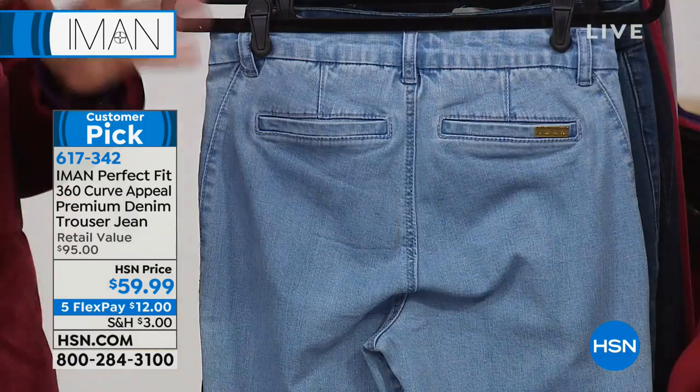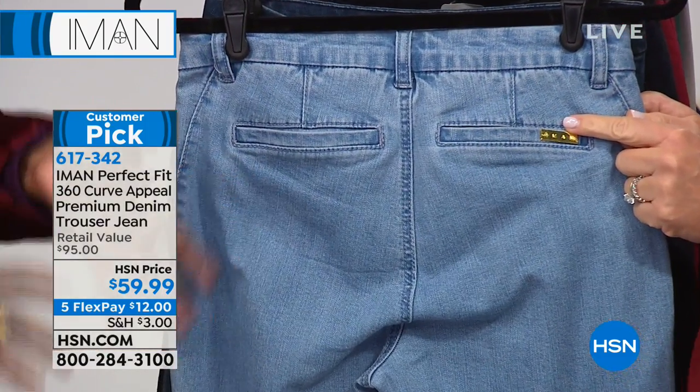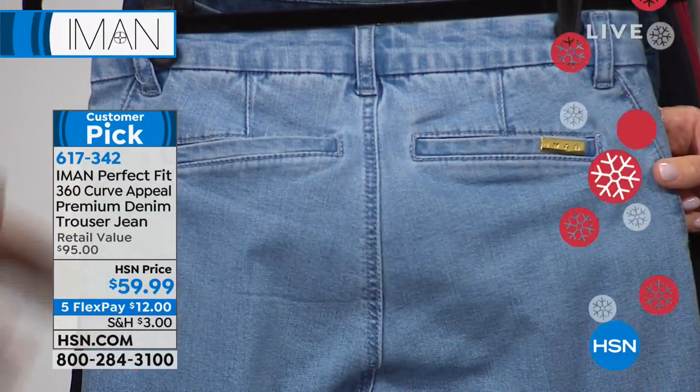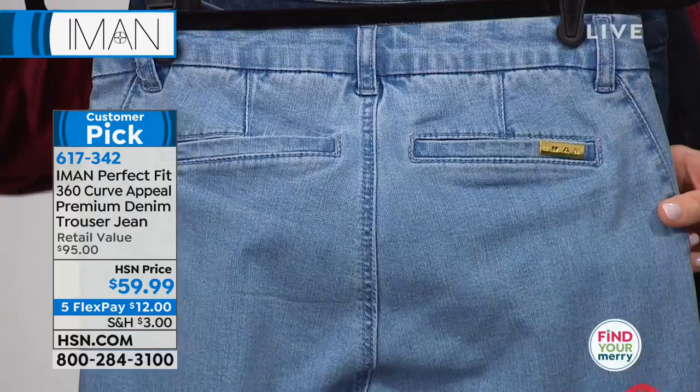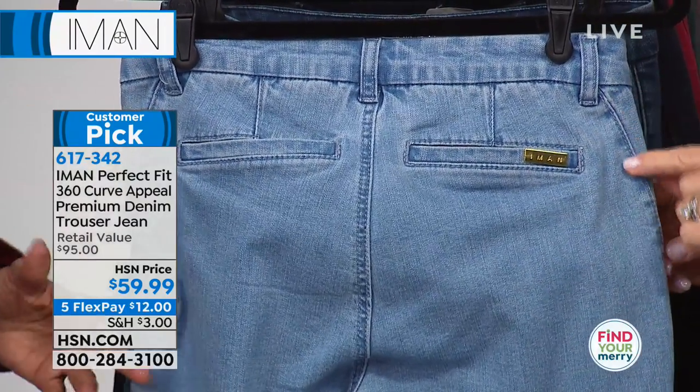A boot cut for them is a little bit too flary. The skinny is a little bit too skinny for them. But a trouser jean, it is again like a tailored jean. Classic, like a tailored trouser. And it's classic, but it is comfortable and is as easy as a denim.